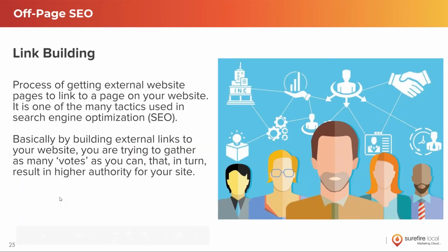Citations are listings of your site on other websites, and typically they're in a directory format quite often.